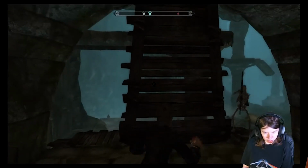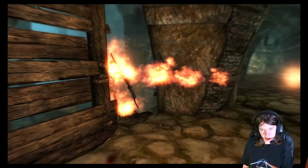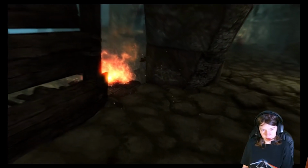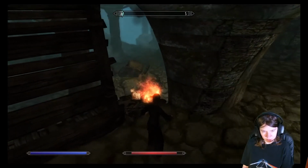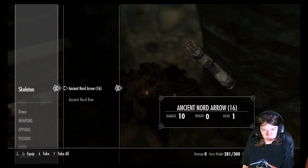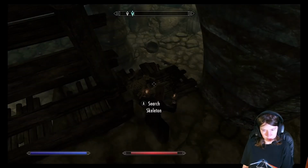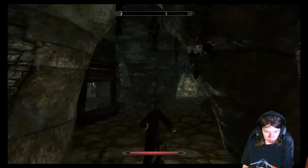I see. Trying to trick me, Skelly. Nice. Yep, that's how you do it. Just gotta give him a good burn. Don't know where Lydia is, so I don't think I should take too many items at the moment.